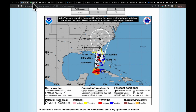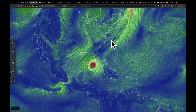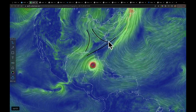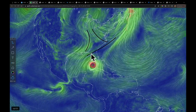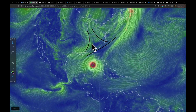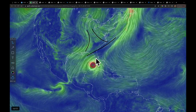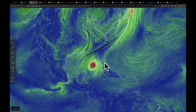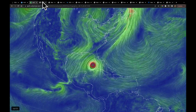So just as we discussed yesterday, the main factor that's slowing this down is this deformation band right here. So this is a front. You can see the flow on either side of it coming around the deeper trough over the Great Lakes, kind of pushing that colder air up against this and really prohibiting this from just accelerating into this kind of a saddle point here. So as a result, this is going to really increase the flood threat and also the time over which Hurricane Ian can produce strong hurricane force winds.